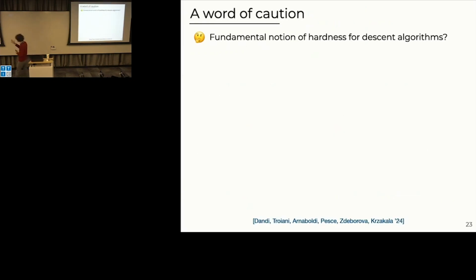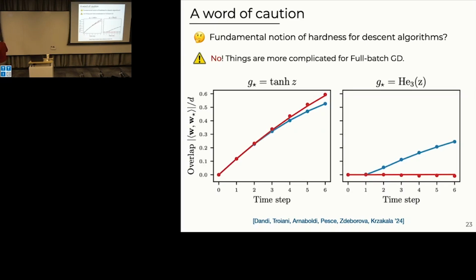One thing I want to mention though is that this class of functions which are easy to learn by SGD, they are specific to online SGD. So if you change your algorithm, in particular if you use the same sample twice, there are certain classes of functions which are hard for SGD, but which can be learned by doing multiple passes over the data. So these are recent results by this group here, but it's important to keep in mind that all this discussion that I'm giving to you today is for one-pass SGD, where each fresh batch is independent of the previous batch of data. Okay?